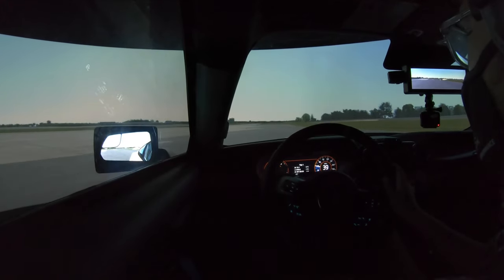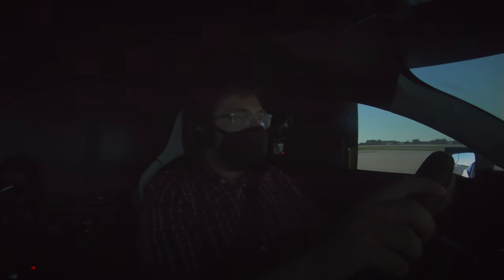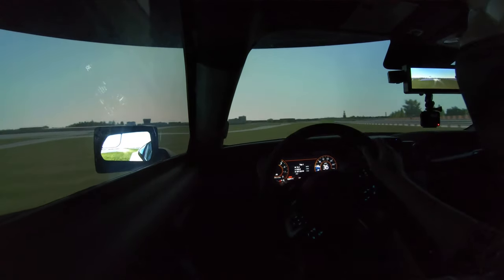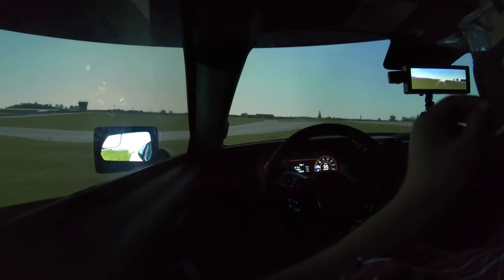That is cool. And so the Ford engineers use this simulator to hone all of their cars, and especially Mustang Mach-E. They took this car from concept to much closer to reality just through driving the simulator. Oh, that was a dead end. Whoops. We're just off-roading it.